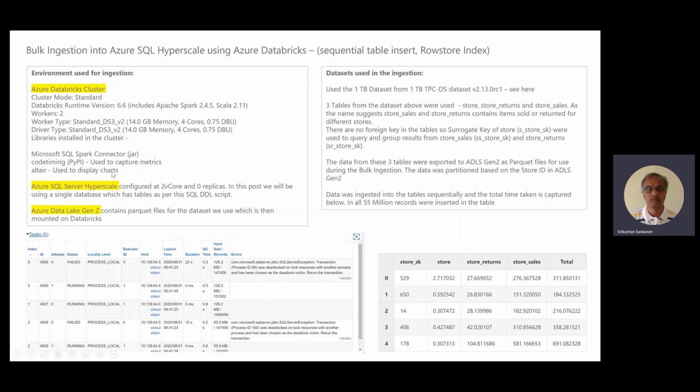This jar file was deployed and then used in the Databricks notebooks. For the capture of metrics itself, we used a tool called code timing, and we used Altair for all the charts that were displayed in it. As far as the database goes, we used Azure SQL Hyperscale, and we started off with a 2-vCore configuration. Because we were going to perform things sequentially, we thought this was a good place to start, and it had 0 replicas. For the source data itself, we used Parquet files, and I'll talk briefly about how that data was stored on that ADLS Gen 2 location.